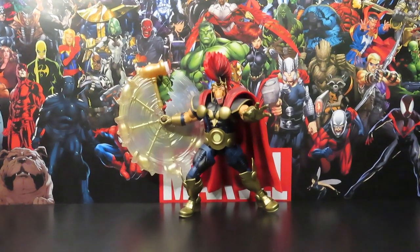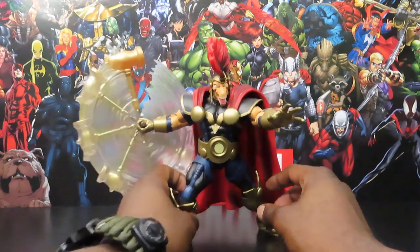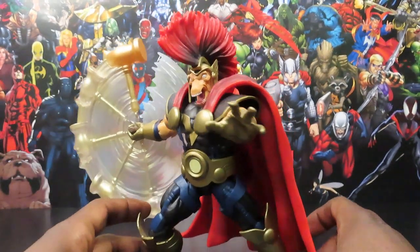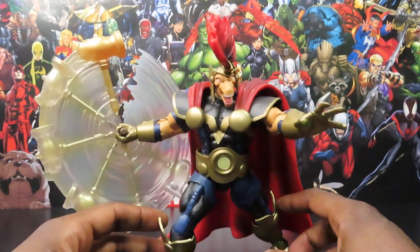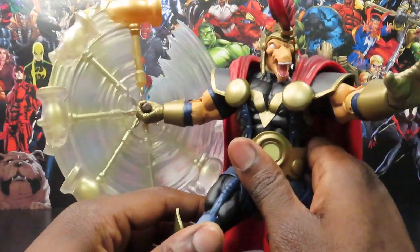Take a closer look at this guy. Man, he is just ridiculous. I am super impressed, guys. Look at just the sculpting, the overall look of intimidation of him. This stance is just so empowering and intimidating at the same time. It's just, ugh. So let's go ahead and stand him up straight.